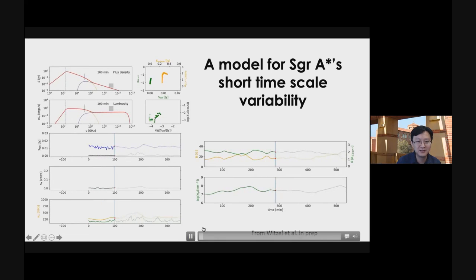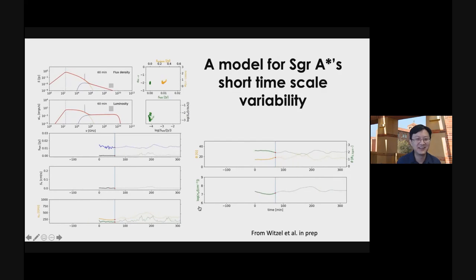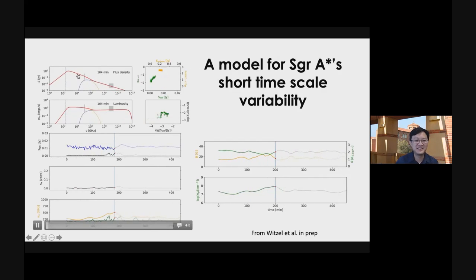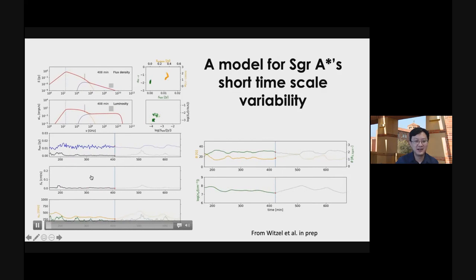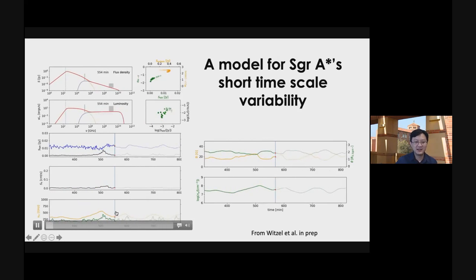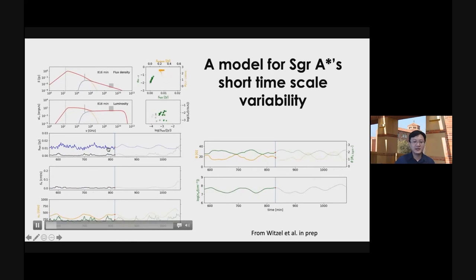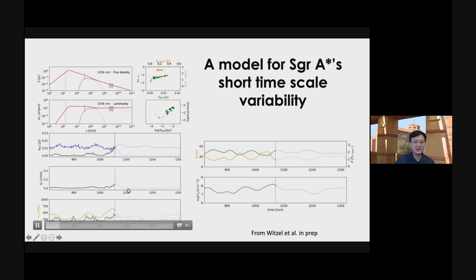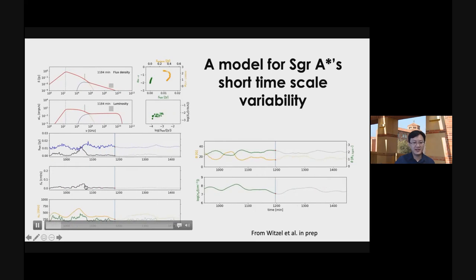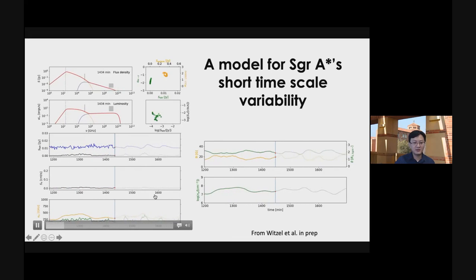Shoot, I've misaligned this. I'm going to try again. Okay, great. So you can see that as these SEDs vary, you get variations in what you see in these different wavelengths. And so in the near infrared, you can see that the variation is really strong, and then in X-ray less so. And you can see how the X-rays and infrared sometimes correlate and sometimes do not.